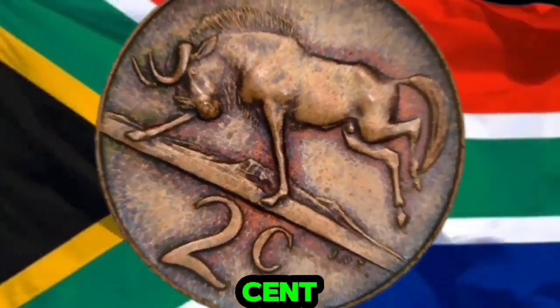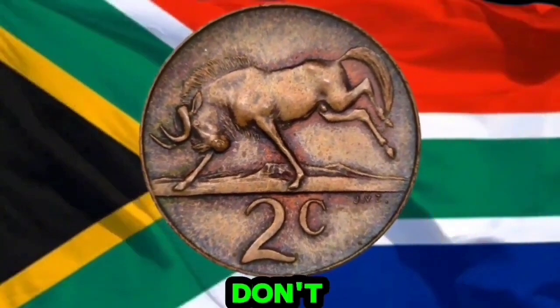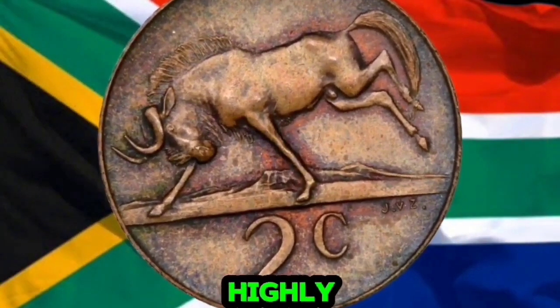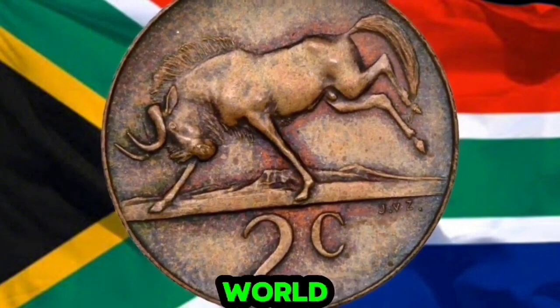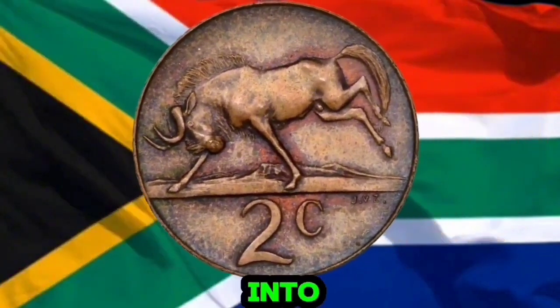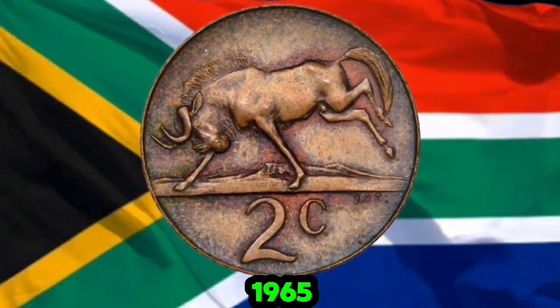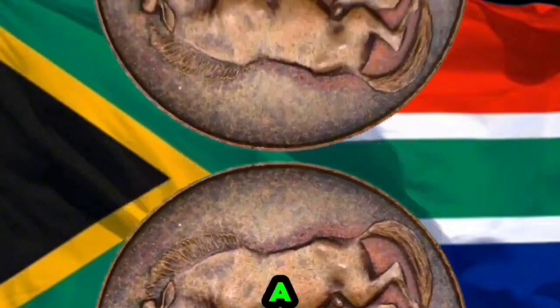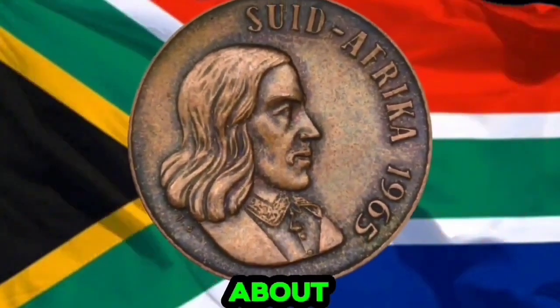Most of the 2-cent coins in circulation today don't have this S mint mark, and because of that, this version is highly sought after by collectors around the world. So, let's talk about the minting error that turned this regular coin into a collector's dream. In 1965, there was an issue during the minting process, a mistake that very few people knew about at the time.